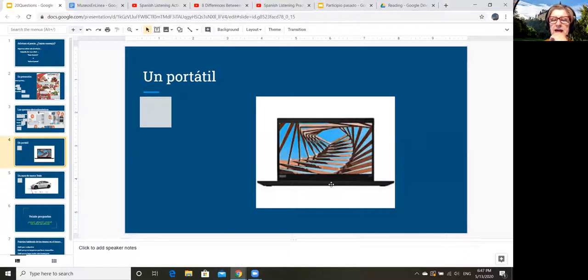Un portátil, a laptop. Which brand? Sí, no estoy segura de la marca. No es un Mac. No es MacBook. 500, sube el precio. 700, sube el precio. 2,000, baja el precio. 899, sube el precio.